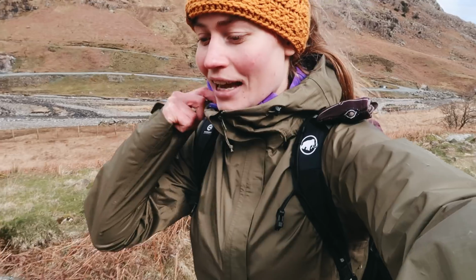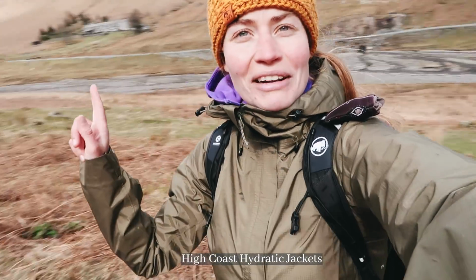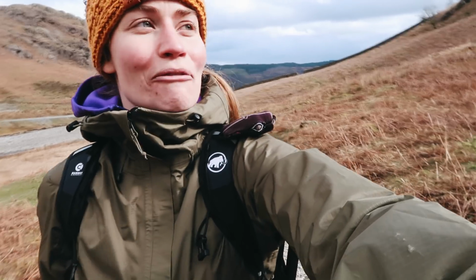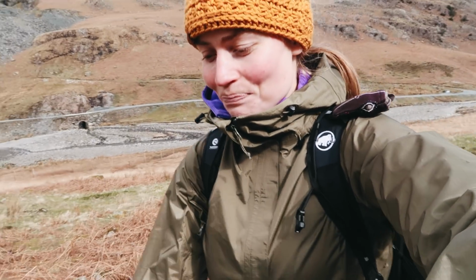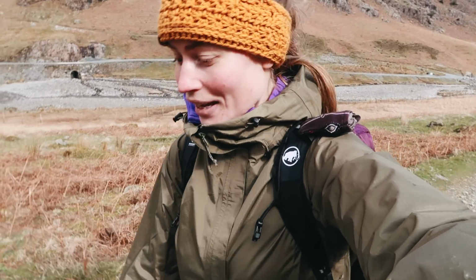They very kindly sent Harvey and I these Hydrotic raincoats. We're both wearing them. It's not raining right now, but it is windy, so they are being good wind protectors, and hopefully we'll get a bit of rain so we can actually show them off a bit. But yeah, we'll tell you a little bit more about them later on.